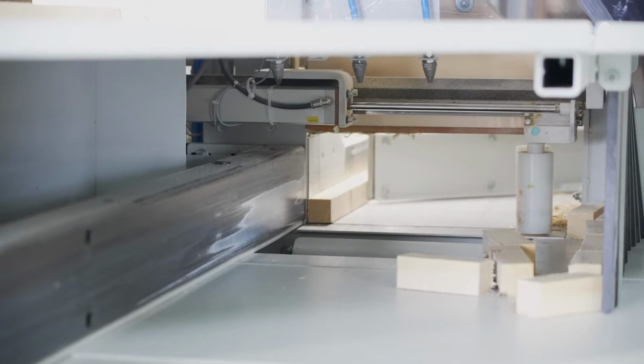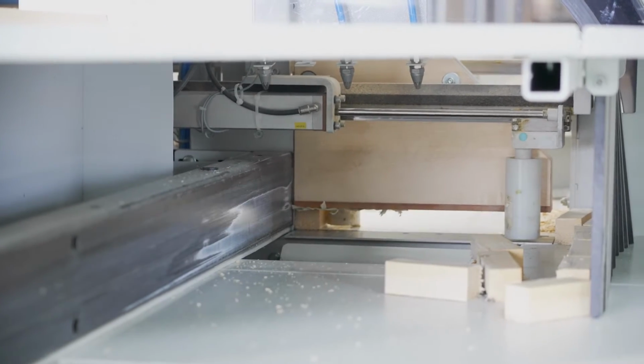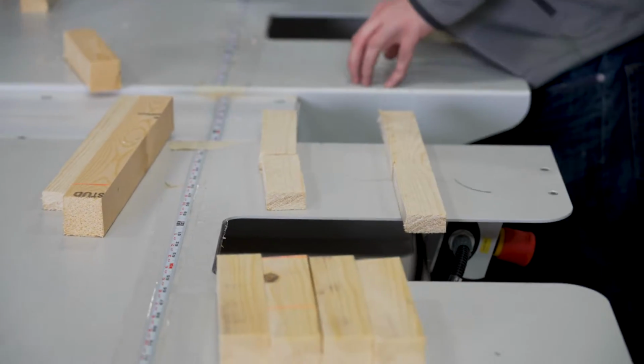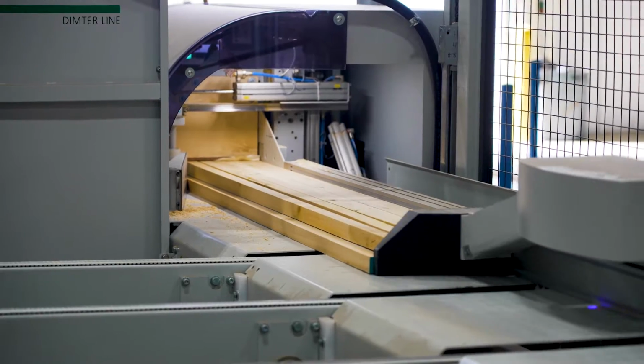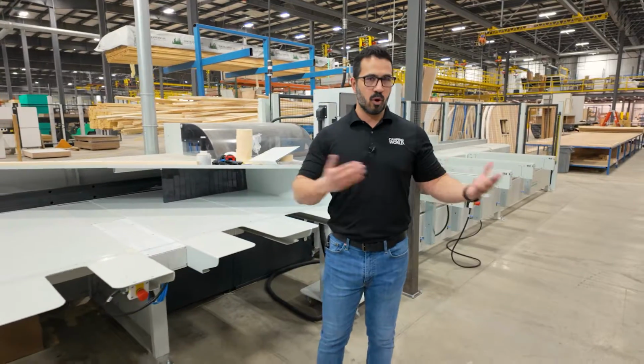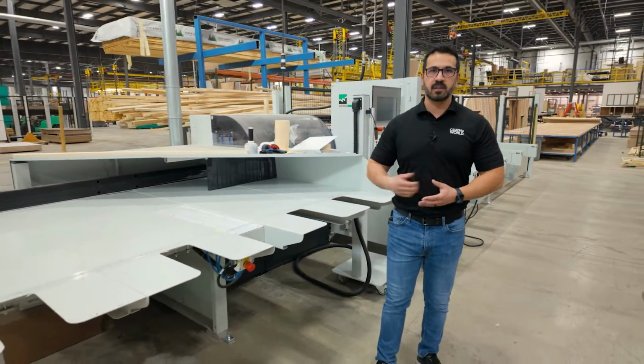In fact, certain settings on the optimizing saw actually allow the operator to identify and cut around defects in the wood grain, like knots, for example, that might compromise the integrity of an individual piece. So parts get cut faster, more precisely, and with fewer defects.